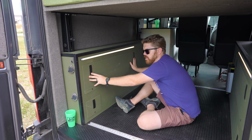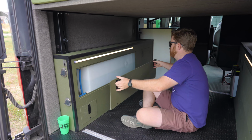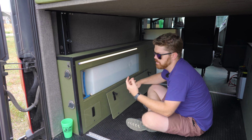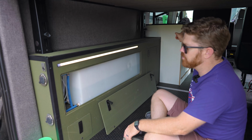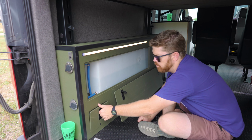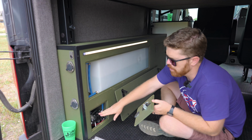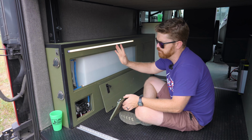Inside our driver's side cubby is our water system. And this is an 18-gallon water tank on a standard 3 gallon per minute, 55 PSI pump. So we have 18 gallons of water on board, and that runs to our sink as well as some water ports in here in the back. Inside this lower cubby, we have our water pump and our drain, our system filter, everything like that.